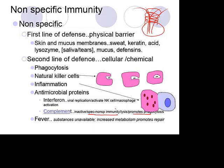Then we have fever. You've all had fever in your body at some point or the other. It's really a good thing. It's the body's way of speeding up repair. That's the purpose of fever. What it does is it makes substances like iron and zinc unavailable. The liver and spleen sequester iron and zinc. The pathogens actually need that in order to do their job, so when it's unavailable, they no longer have that.